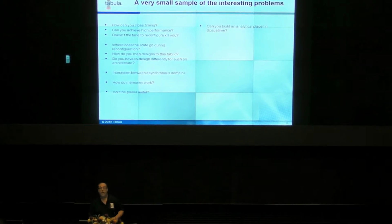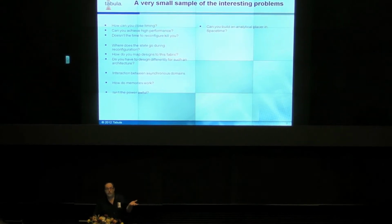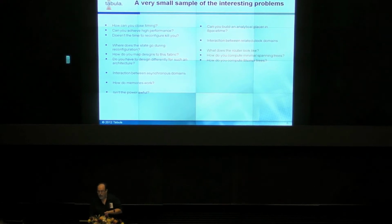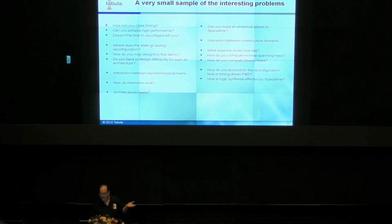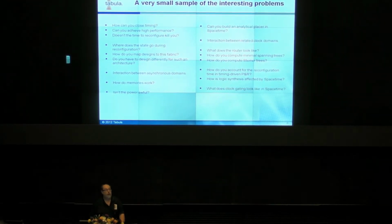I'm just getting started. I can have 5 slides of a list of problems like this. How would you build an analytical placer in space-time? How do you have related clock domains talk to each other? How do you build a router, minimal spanning trees, Steiner trees? Parenthetically, those problems are much harder than they look in space-time. Excuse me. How do you account for that reconfiguration time? Does synthesis need to care about space-time? Can you do clock gating? And if so, what does it look like? And how does DSP work? So like I said, I can go on for slides and slides.